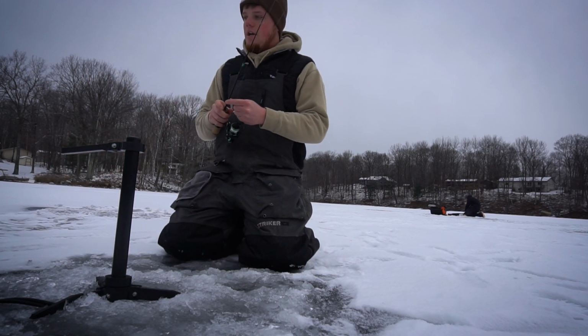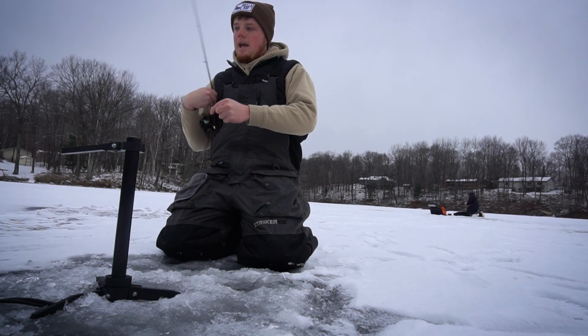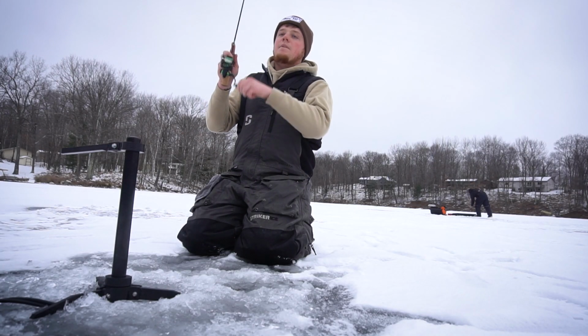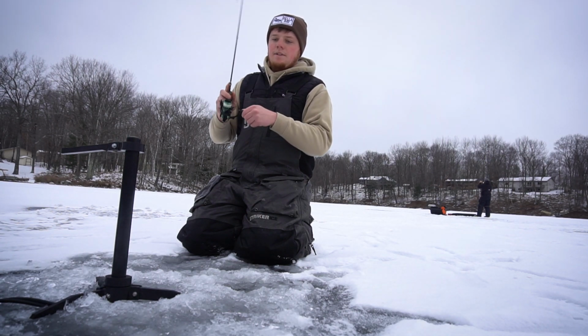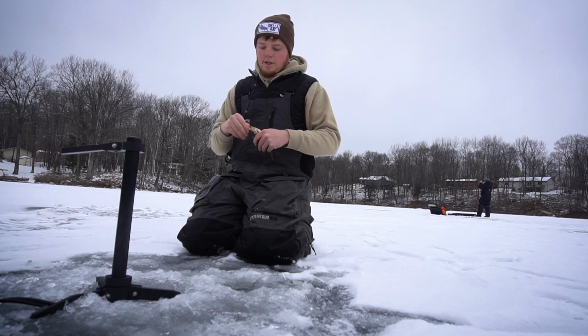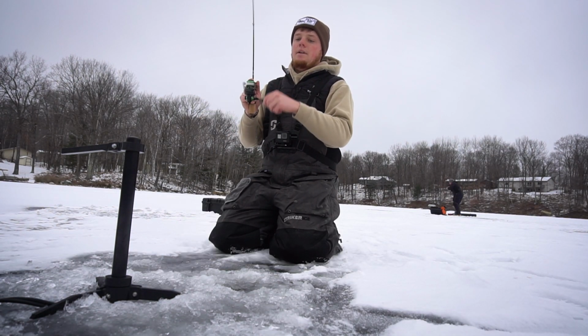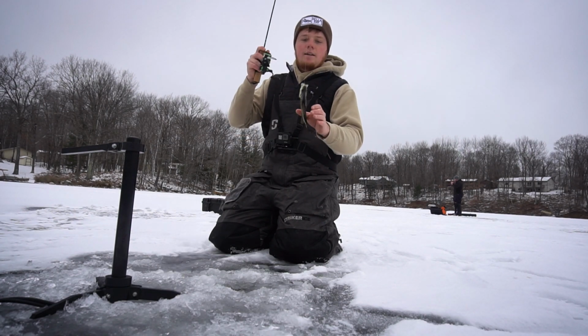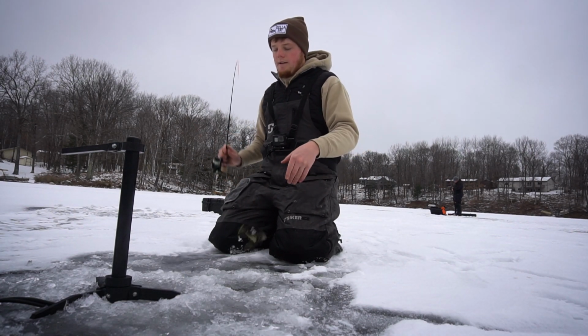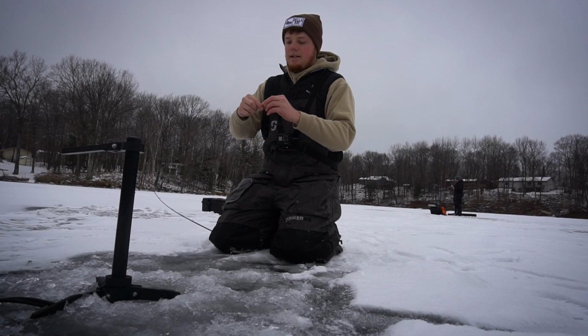Looks like I got some fish down there on the screen right now. So I'm gonna put this thing on and see what we can make happen here. Here's one. Feels like a small one. Not a giant, but the first fish of the morning. Nice little guy to start the morning. That one smoked it. Another smaller guy. Guy didn't want to let go of that plastic. Send him back down the hole here.